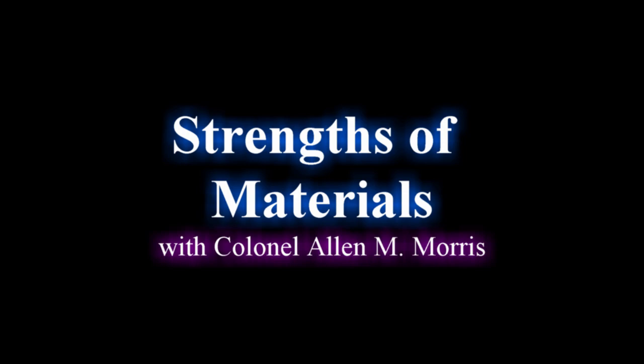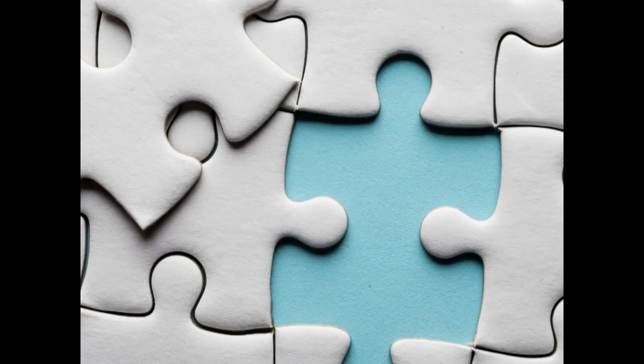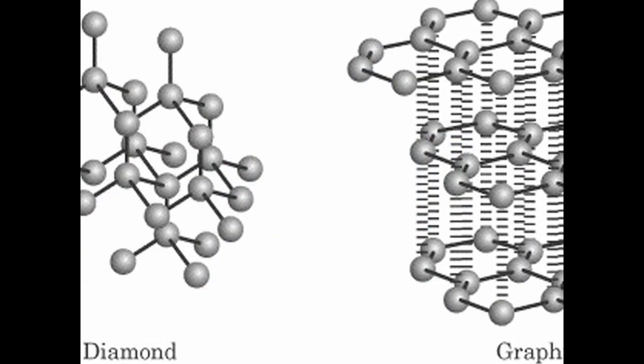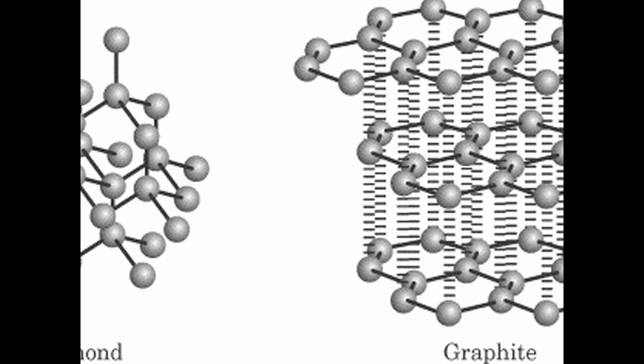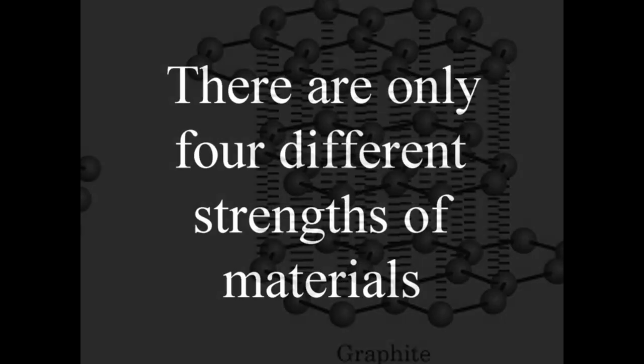Strengths of Materials by Colonel Alan M. Morris. Another piece in the physics puzzle is the force that holds atoms together. Just how atoms are held together, and just how atoms are arranged, either in elemental form or in molecular form, determines just how strong the material is.